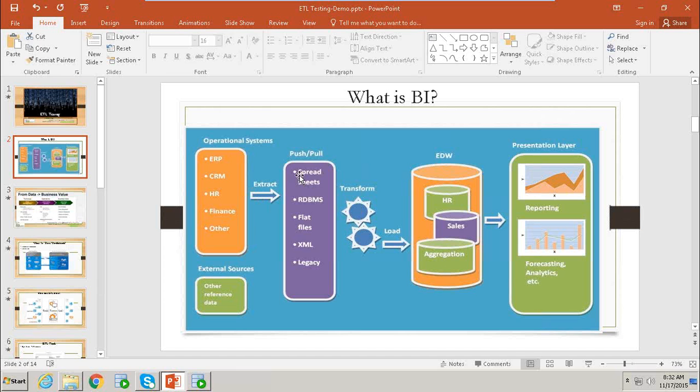So raw data can be in the form of a database, spreadsheets, flat files, XML, or legacy systems like mainframes, DB2. These are all heterogeneous systems. Now this data needs to be changed into information, which people see as some advantage for them. That's where the transformation part comes in, and this is copied into their respective enterprise data warehouses. This is then looked at in the form of reports, analytical reports, or forecasting, etc.